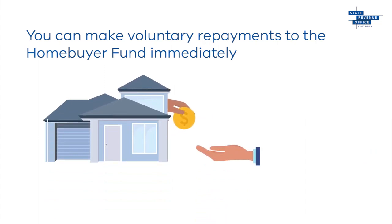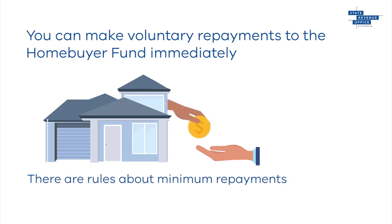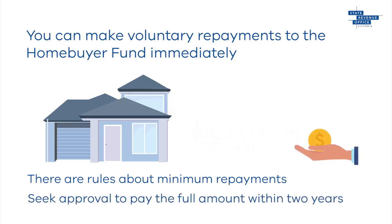You can do this through refinancing, using accumulated savings, or when you sell the property. The minimum repayment amount must be at least $10,000 and reduce the Homebuyer Fund's share by at least 5 percentage points, such as from 25% to 20%. You must seek the Homebuyer Fund's approval if you would like to pay the full amount back to the Homebuyer Fund within the first 2 years.